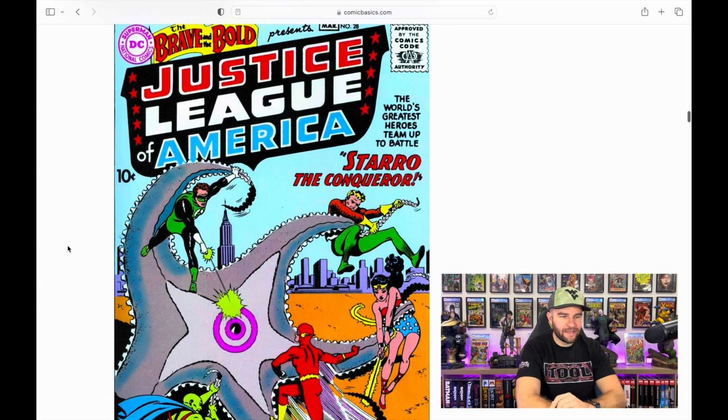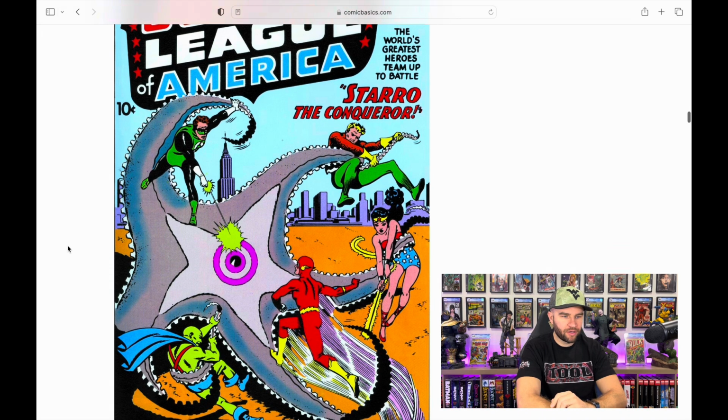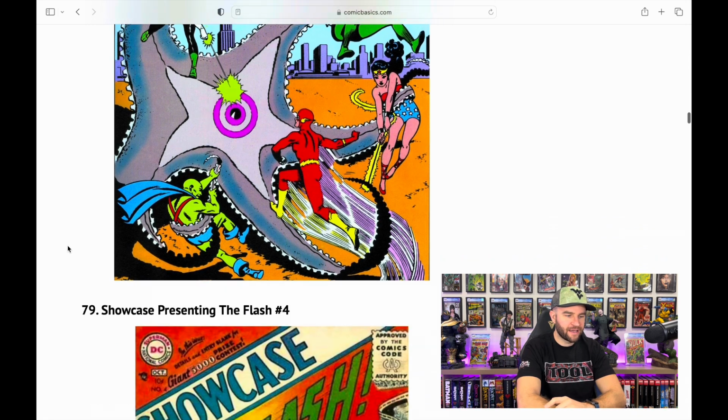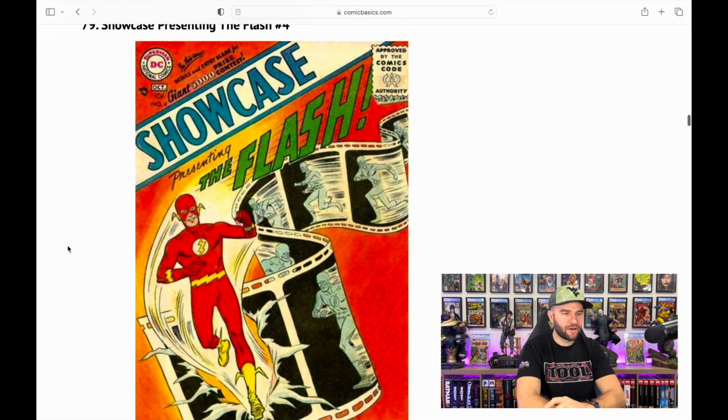Brave and the Bold 28. As far as a team book and a team cover, this is the first appearance of the Justice League. This is the best team cover in my opinion. You've got all of the Justice League. There's no Batman, there's no Superman, which is a bummer, but man, we have a great cover. They're all fighting Starro. Aquaman's getting wrapped up. Wonder Woman, Martian Manhunter, Flash, Hal Jordan. It's iconic. This is an awesome book.